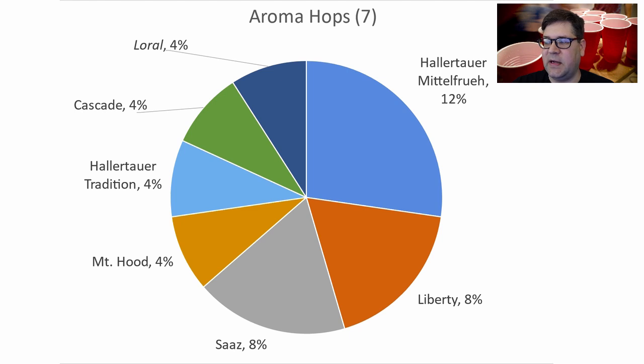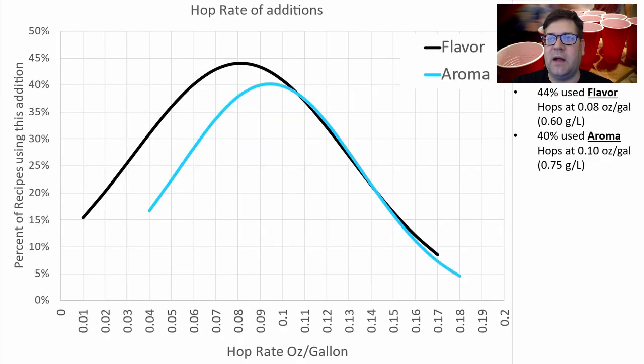Aroma hops, again, dominated either by a noble hop or one of the American clones. I love Liberty, if you've never used it. Liberty's American, similar to the noble styles from Germany. I'll be using, again, Mittelfrüh, it's the most used, and it's what I'm using to bitter with. So rate of hop additions, you're probably wondering why I'm not using flavor hops. Well, I'll show you in a second.